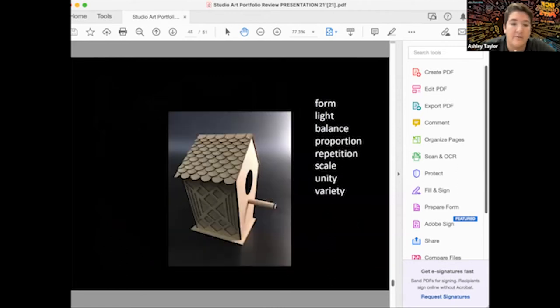Another example here, very clean, nicely presented repetition. The use of shape now comes in, as well as symmetry. So on the side of that, we're starting to see an attention to detail, a little bit more sophistication with how the shape is built.